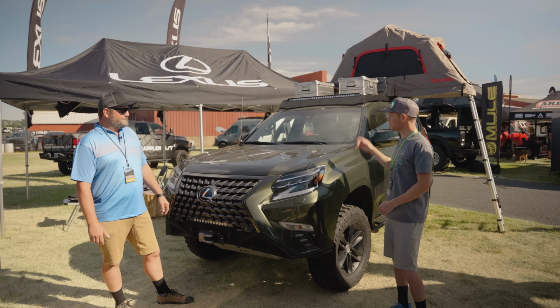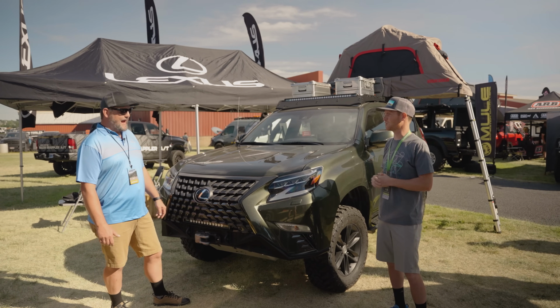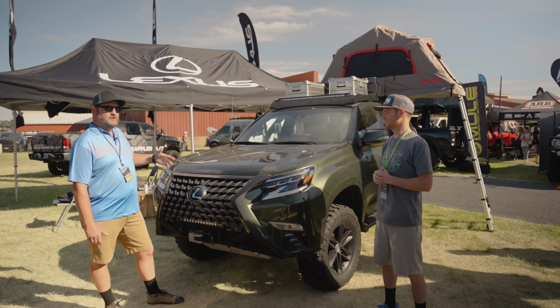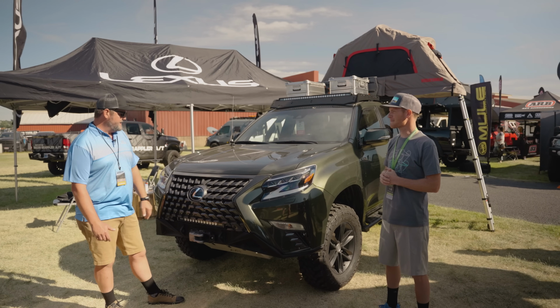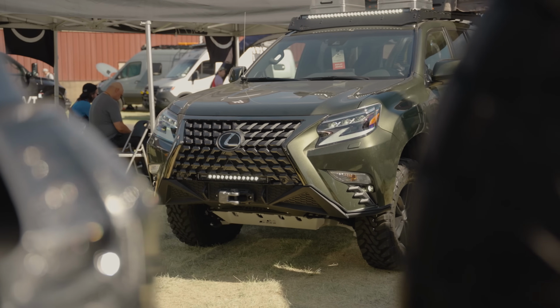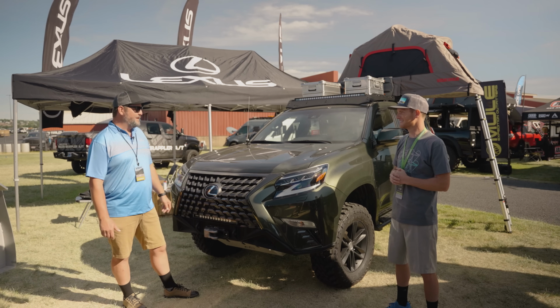Perfect. Let's talk motor too, because to me that's one of the exciting things about this GX. What kind of motor does it have? You still get the V8 in the GX460. Awesome. Lexus has always carried that in the GX line, starting with the GX470 and all the way to the current production, as this one is. The GX460 still has the V8. For that power, especially as you start to add accessories and weight, you just don't notice it as much with the V8 because it compensates for that. It's still a very sporty and fun machine to drive.